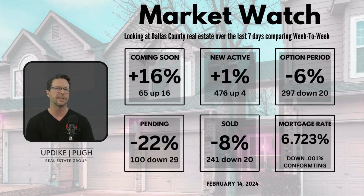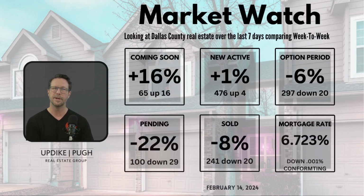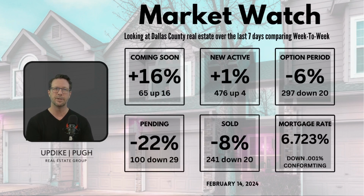And then active listings, this is also up. This is the second week in a row this is up. This is just up a smidge to 476. And then option period. Now this is down. It's down to 297, which is 20 off, and that's 6%.